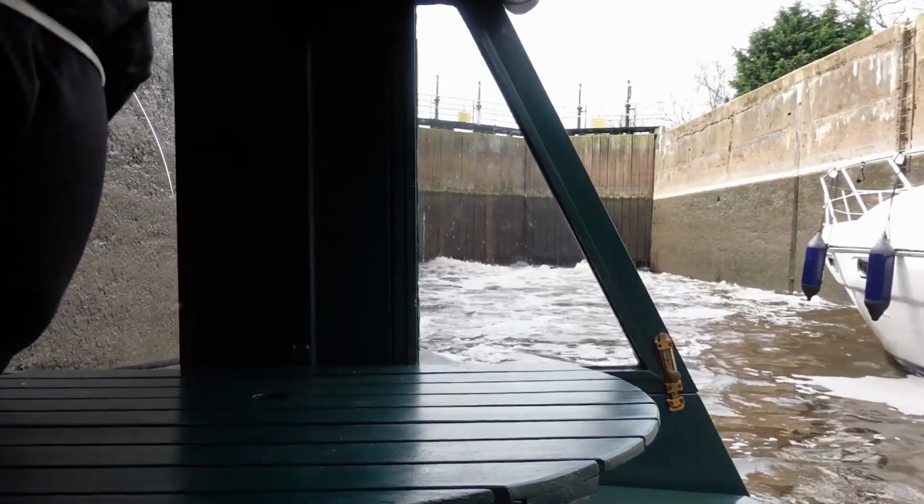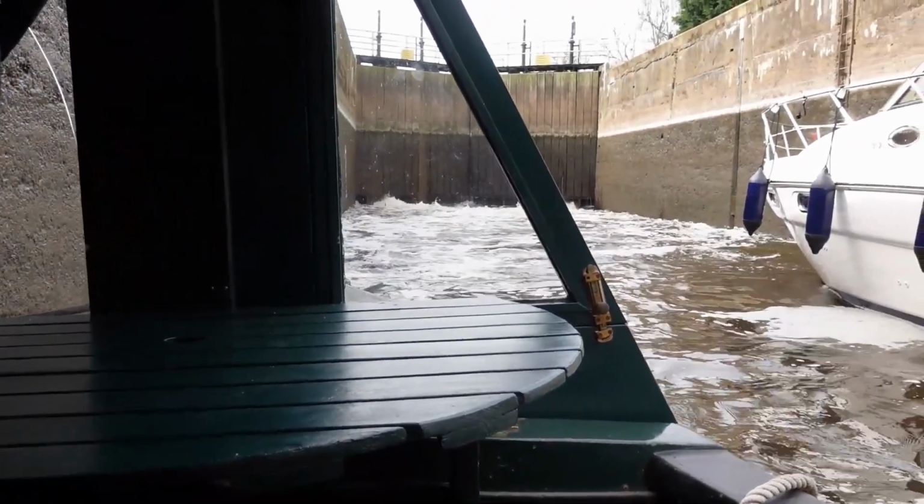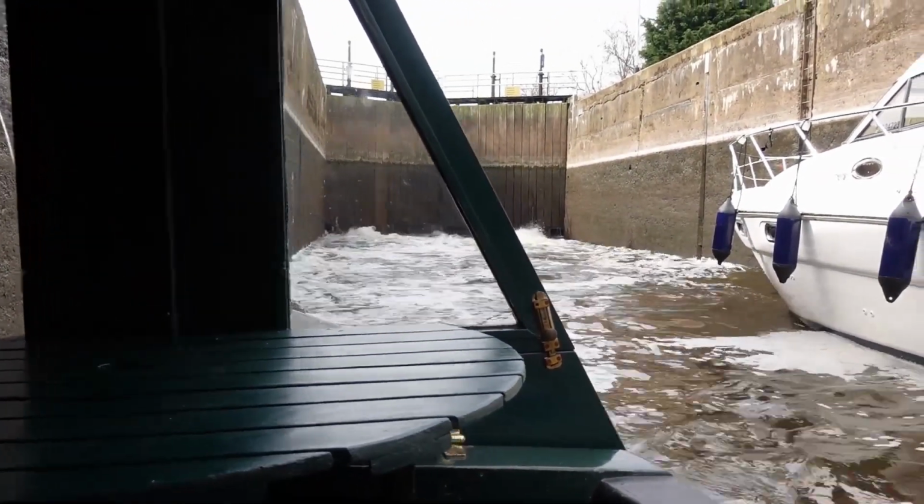We're currently in a lock and it's just filling up, so we can be on our way. We are now off the Trent, the tidal Trent. We're still on the River Trent and we're heading for Nottingham. Woo! We'll stop halfway I think and then Nottingham tomorrow.